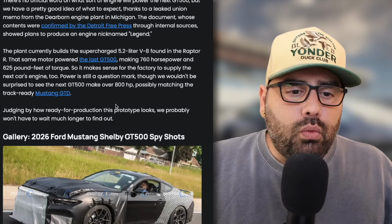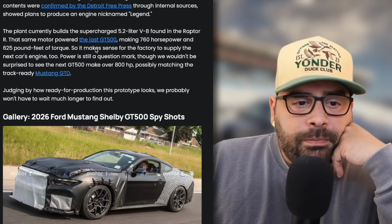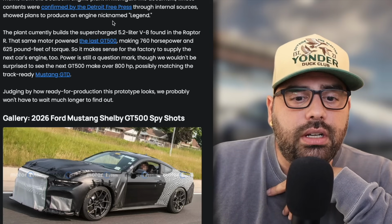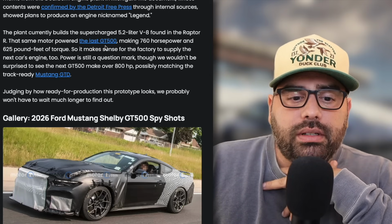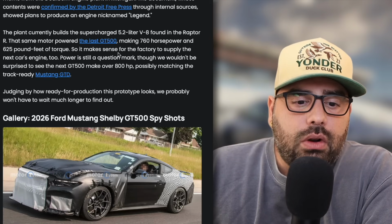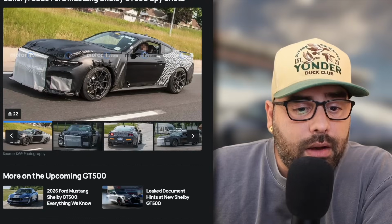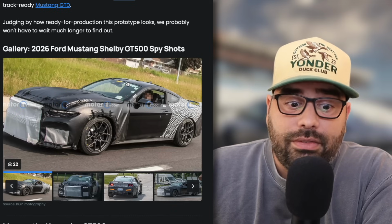So there's no official word yet on what engine power the GT500 will have, but we have a pretty good idea of what to expect thanks to a leaked union memo from the Dearborn Engine Plant in Michigan. The documents, whose contents were confirmed by the Detroit Free Press, show plans to produce an engine nicknamed the Legend. The plant currently builds a supercharged 5.2-liter V8 in the Raptor R. The same motor powered the last GT500, making 760 horsepower and 625 pound-feet of torque. It makes sense for the factory to supply the next car with that same engine, but probably more powerful. Hopefully we can see the GT500 over 800 horsepower, probably matching the Mustang GTD. It would be great if Shelby actually put their touches on the Mustang GTD. That would be insane. That might be a vehicle that would fetch $1 million.